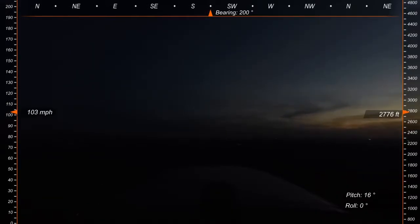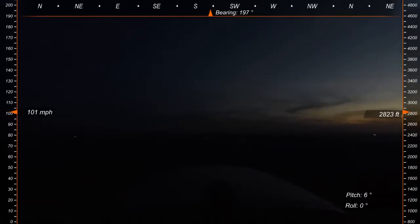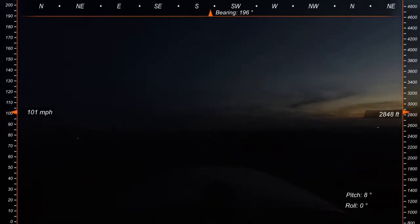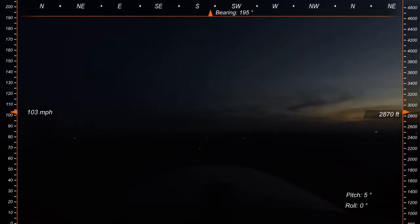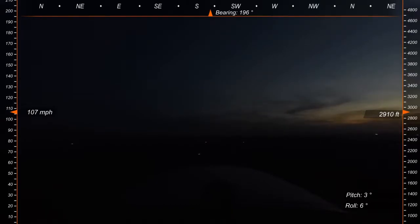Trust the instruments, right? Say again? Trust the instruments, right? You mean trust them? Yep. Yeah, well, just glance at them. Flying at night's just like day. Keep your head out the window.